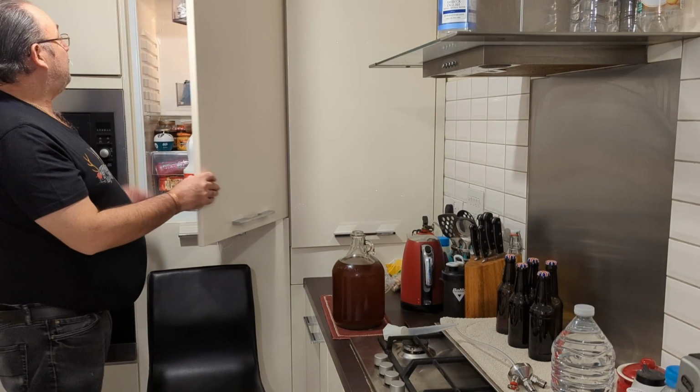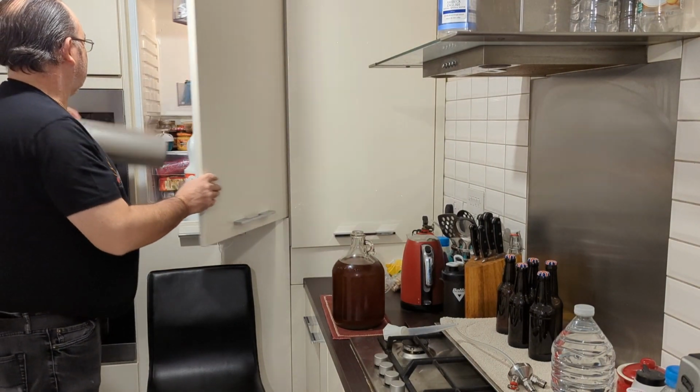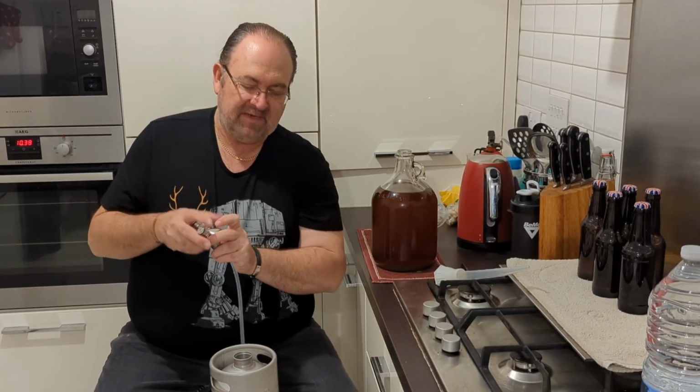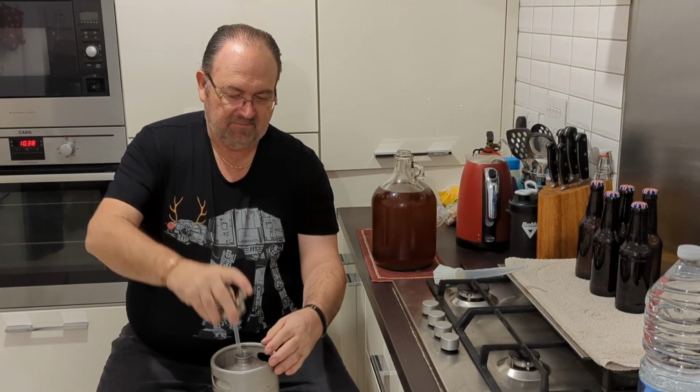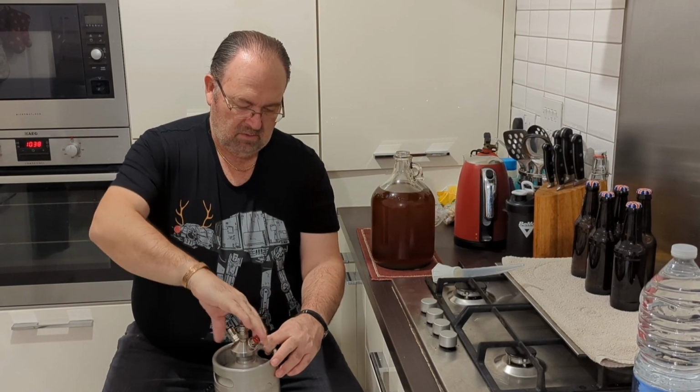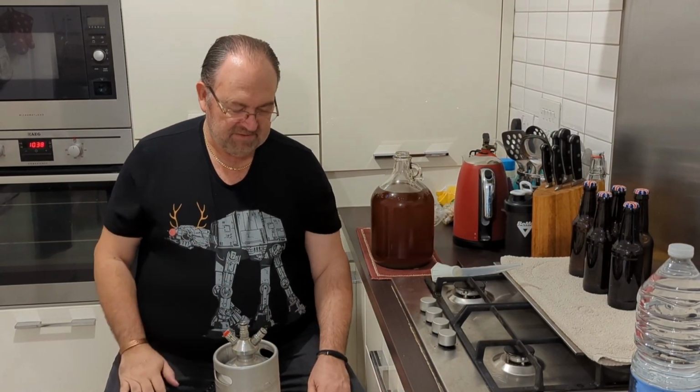The keg has been in the fridge, cooling down. I'm going to start by priming the keg before we begin. Everything's been sanitized. We're just going to pop some CO2 in the keg.